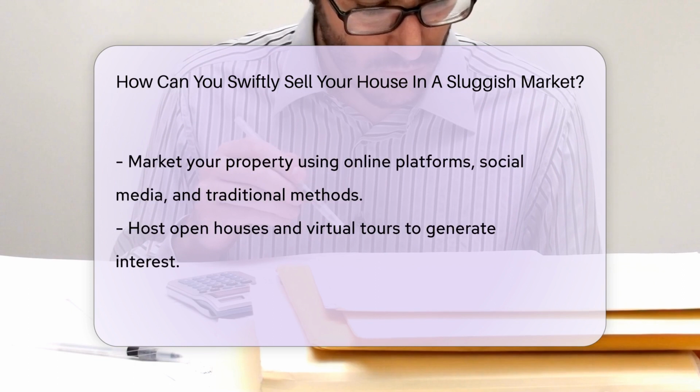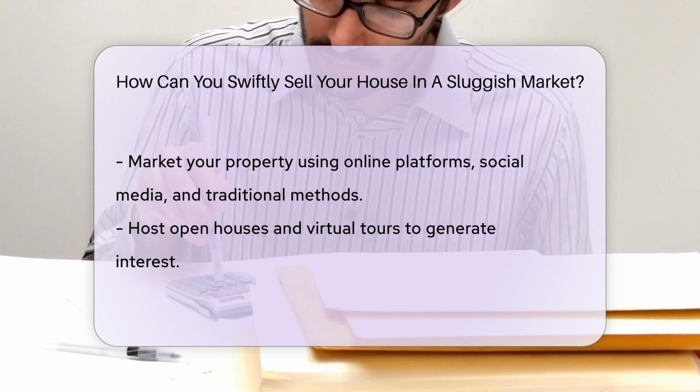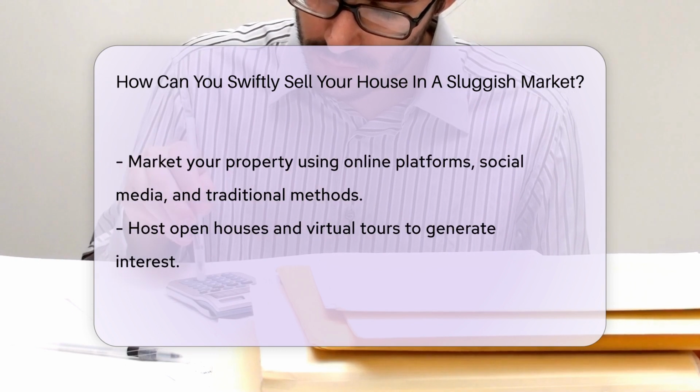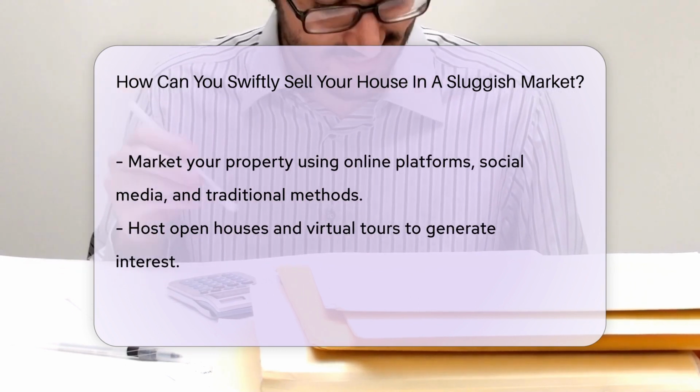Then marketing your property effectively is crucial. Utilize online platforms, social media, and traditional marketing methods to reach a wide audience. Hosting open houses and virtual tours can also generate interest.